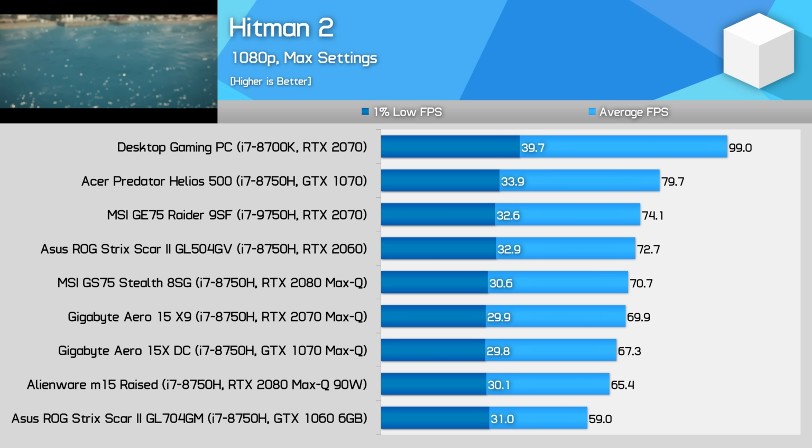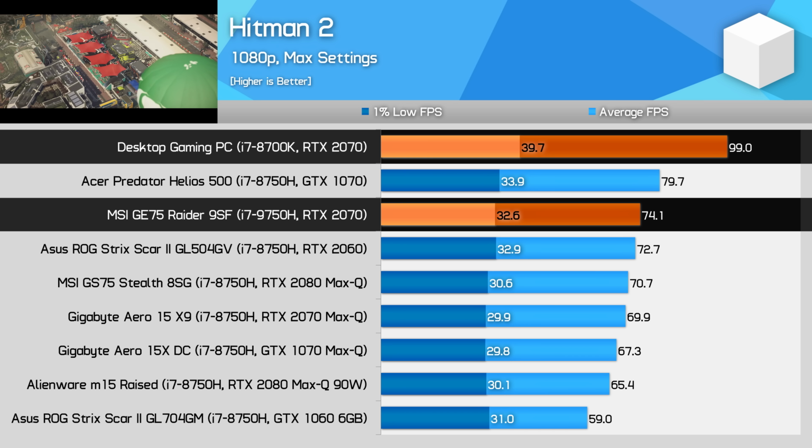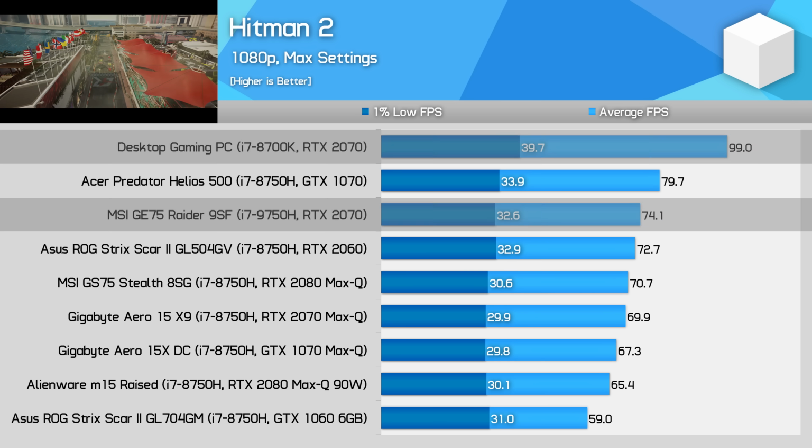Hitman 2 is known to be a CPU demanding title, and that plays out similarly to Resident Evil 2, delivering a huge 34% advantage to the desktop system, although this diminishes to only 22% when viewing 1% low performance.